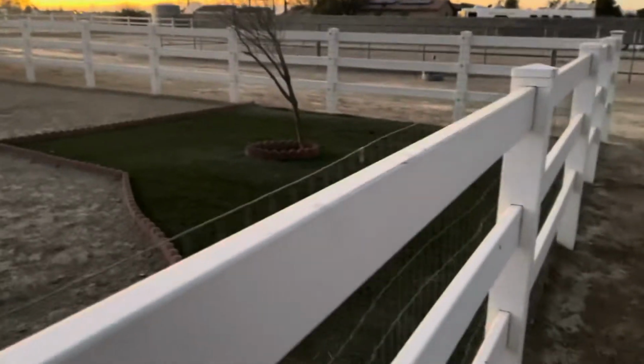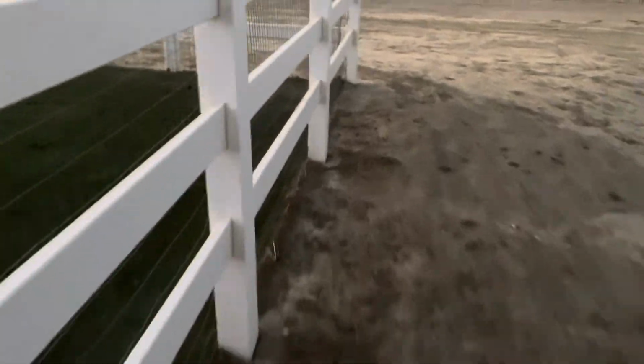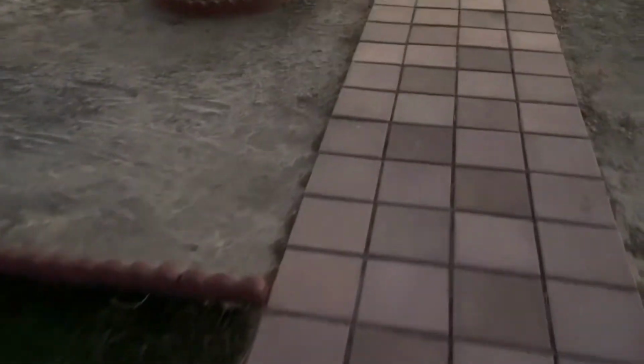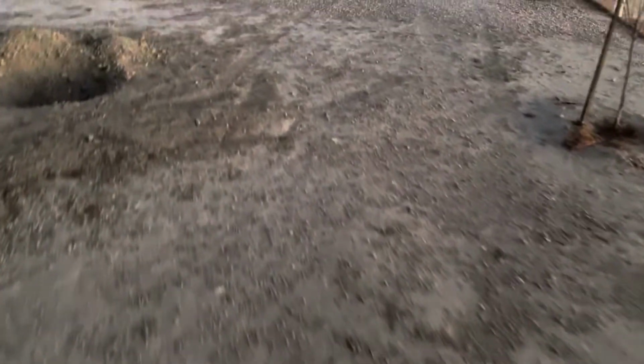Dogs are freaking out. I gotta get out of here. Back out front. Hurry. Can't believe that. They pumped this septic and didn't even cover it. Didn't even backfill. Unbelievable.